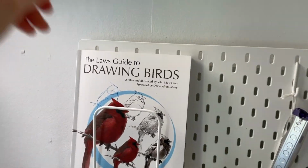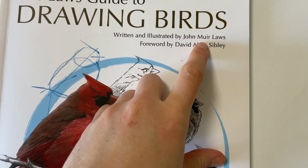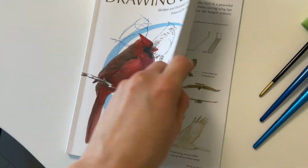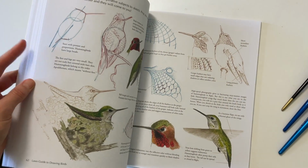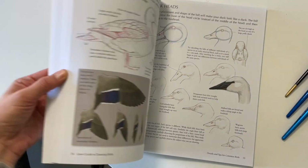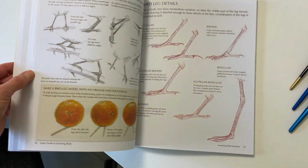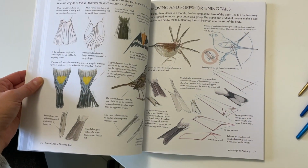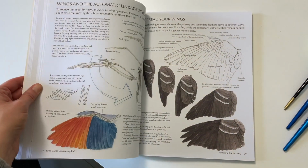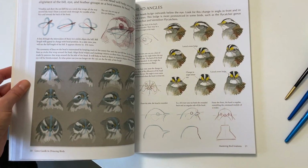And another one of my inspirations is this guy, John Muir Laws, I think. So this book has been really helpful for me. This is what I used in the beginning when I really wanted to learn how to draw and paint birds, because you get to learn all of the anatomy, how to draw birds in different poses, and how to draw different details of birds. And he also has a YouTube channel. There are lots of lectures and workshops with him online on YouTube if you search for it. Really recommend that if you are into birds.